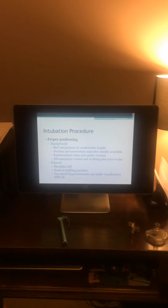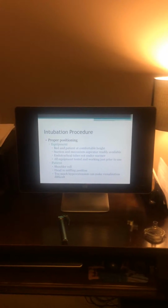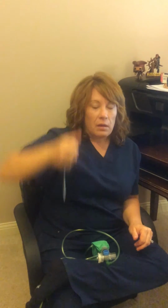So you want to make sure you have your bed at a comfortable height. You've got your suction meconium aspirator if you need it. A meconium aspirator is just a little plastic piece that you would pop on the top of the tube, and you'll hook it up to your suction. You'll actually use that as your suction. You'll intubate and then pull out, and you're going to do that until the baby's vigorous or until clear, whichever comes first.